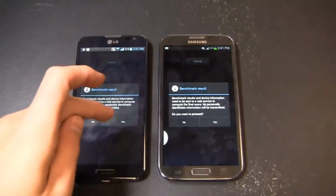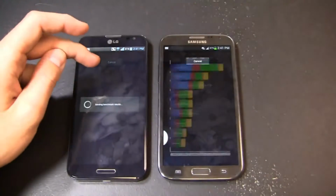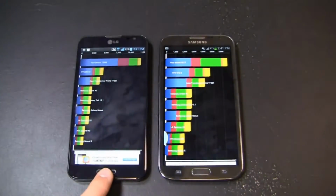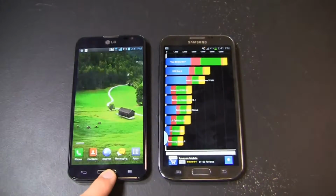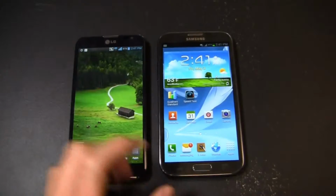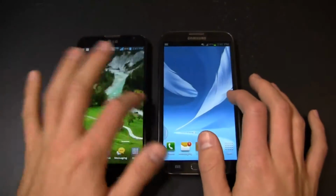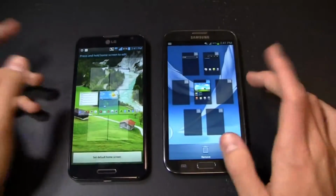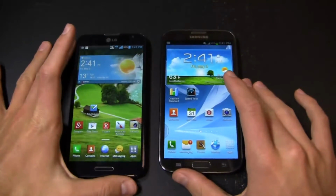It is a 1080p HD display, and we'll go ahead and send these results. 12,080 over here, 6,617 on the Note 2. Very impressive on both of these devices. Don't use that as a judge of day-to-day performance because they're both pretty fast devices, and they both have 2 gigs of RAM, so pretty quick, as you can see, on both units all around. In day-to-day stuff, you're going to have no problem with either one.